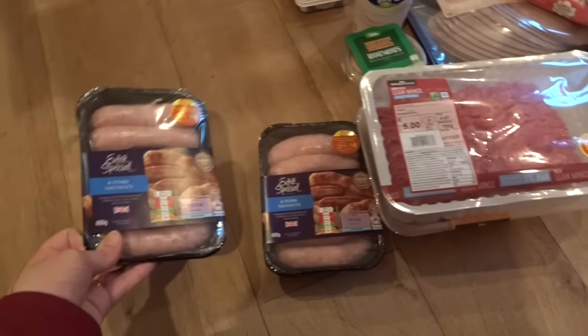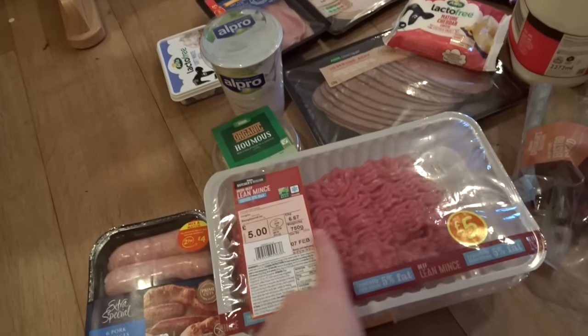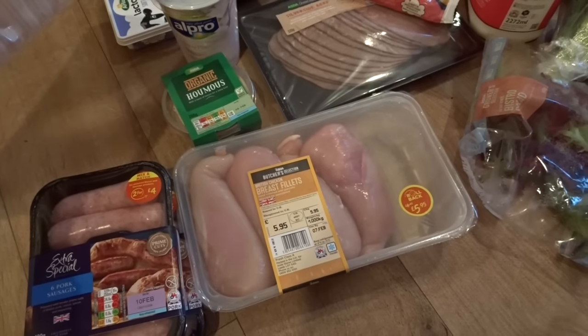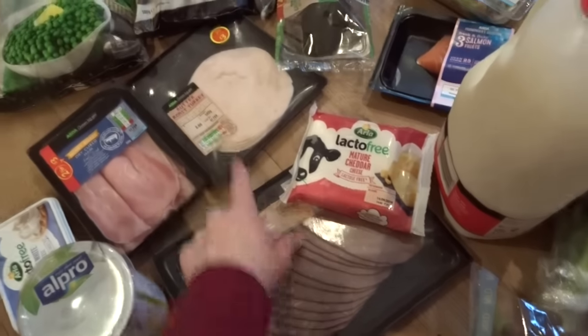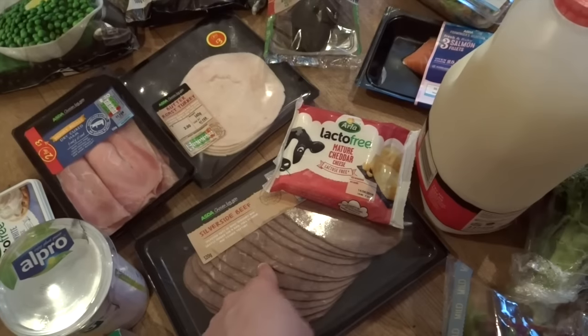We got two lots of the extra special pork sausages. They were on offer, £2 for £4. I got a large pack of mince, 750 grams for £5. And then I got the kilogram of chicken as well for £5.95. This was meant to be a small pack. These were meant to be £2 for £3, but this was a substitute, so I've got more.